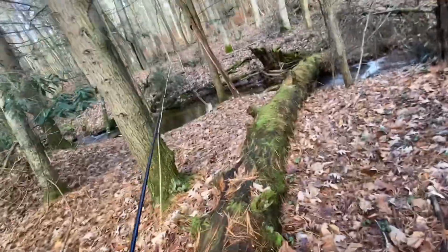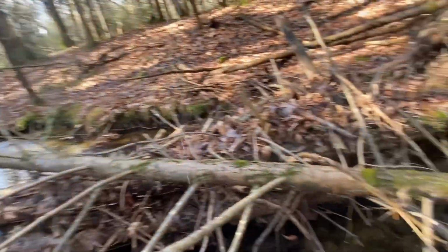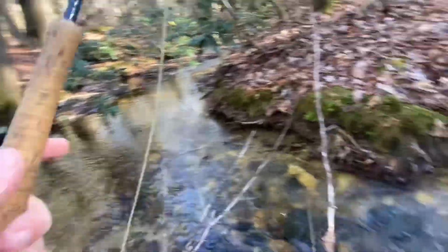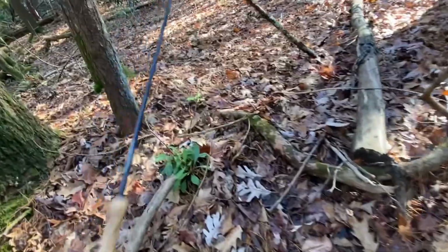Wow, this is some great looking water too. This whole creek's just amazing. Well, if you look up there, there's a posted sign. Looks like this is about the furthest we can go in this creek. It's a shame because it was going really, really well. And yeah, unfortunately we ran into private property. So I'm going to be respectful of it. I'm not going to fish any further.